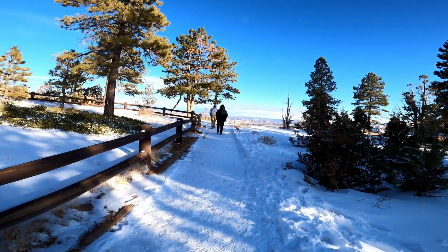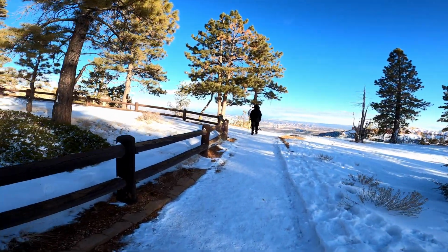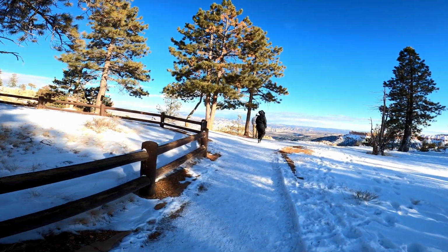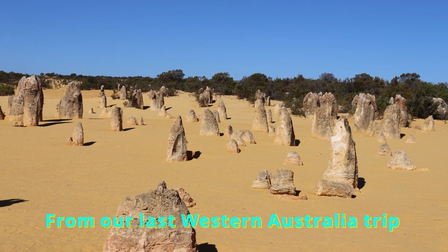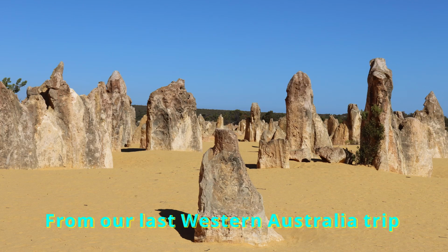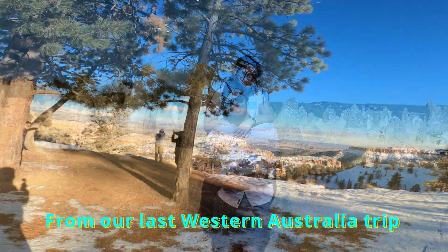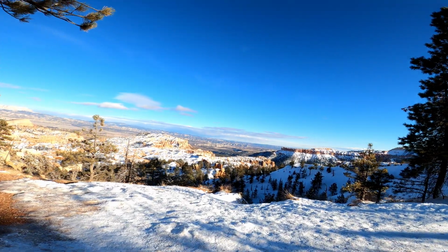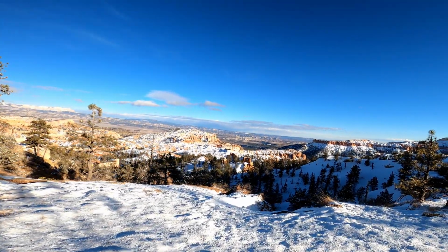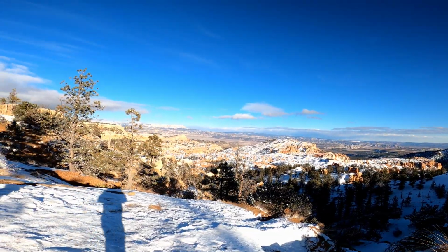Last year we visited Western Australia. Unfortunately we didn't vlog it. We do have a couple of pictures, maybe we can post that out. But even Western Australia has pinnacle style rock formations. Yeah, and also in Crater Lake we saw that, right? Yes, I think it was not that pronounced though. But I think it's beautiful, there's no doubt about that.